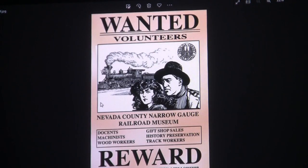So I want to finish this with our vintage wanted poster that we just unearthed. Wanted: volunteers for our museum. We have openings for docents, machinists, woodworkers, gift shop sales, history preservation, track workers, and a lot more. And the reward is incredible.